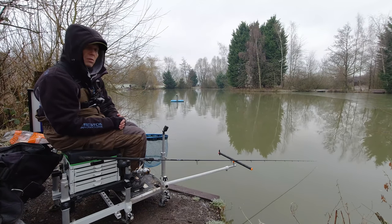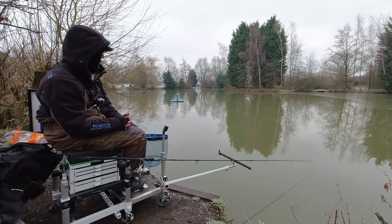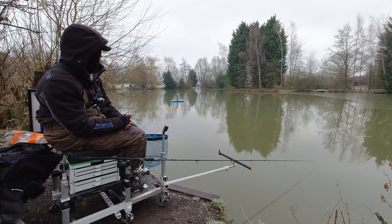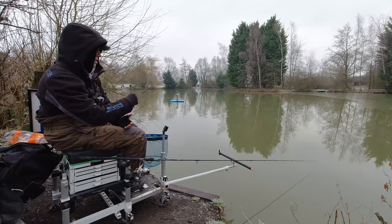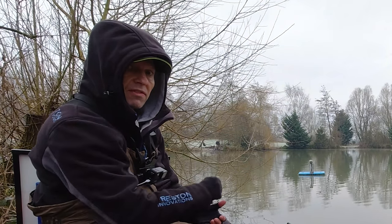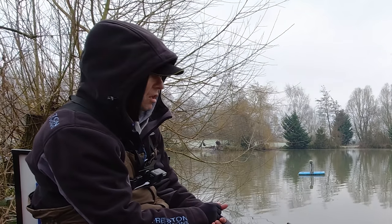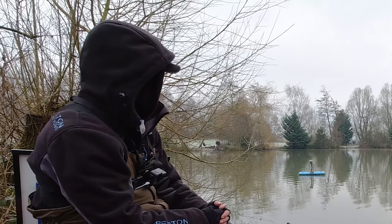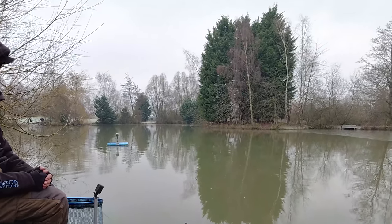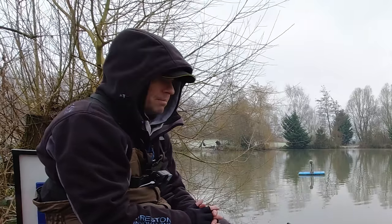I think before we do put some extra distance on though, we'll just have a throw across to our right hand side a bit. Just move sort of 10 metres across. See if the fish have moved laterally. I would expect with all the people fishing over to my left hand side that the fish will probably move to the right hand side to seek refuge or back off towards the island. It's sort of a jutting out point on the lake. Just got to keep searching for them at this time of year.